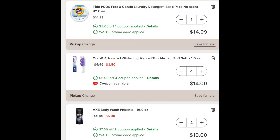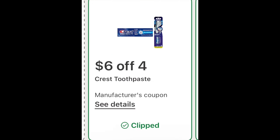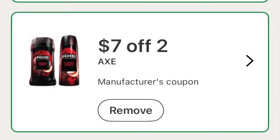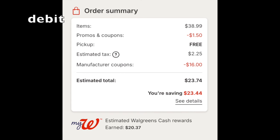Now, just to show you the digital coupons that I loaded for this, we have a 6 off of 4 for the Oral-B. I have a $3 off for the Tide Pods, and alternatively, if you want to go with liquid, there's a $3 digital for the liquid as well. Those pods we use for our household, so that's why I grabbed that. And then for the Axe, we have a 7 off of 2, and this one is really a gift. Now, just to show you, the overall total is $38.99. Using the code WAG10, an extra $1.50 came off. Free curbside pickup and $2.25 in tax, $16 right there in digital coupons melting off for me.